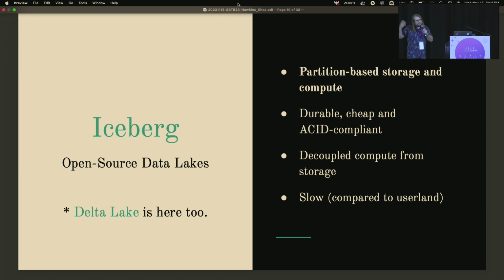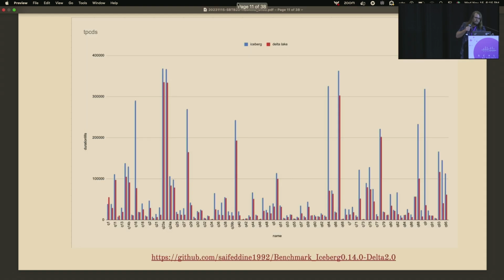But Iceberg and these data lake systems are durable. They're usually quite cheap, and they're ACID compliant, so you can run transactions against them. They also decouple the compute from storage, so if you're comfortable with the disk cost, then you can just leave it in the cloud and it doesn't really cost that much in comparison to most things. And you know, it's slow. So that's one of the main problems with it, is that it's too slow to serve users, kind of like Snowflake.